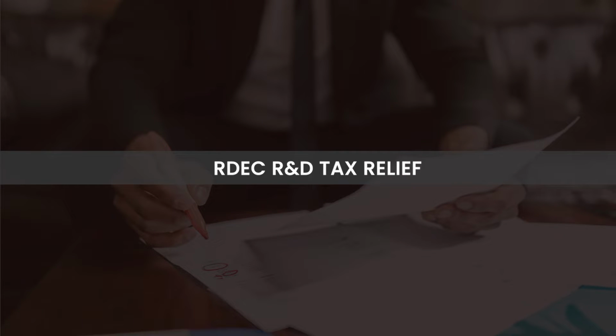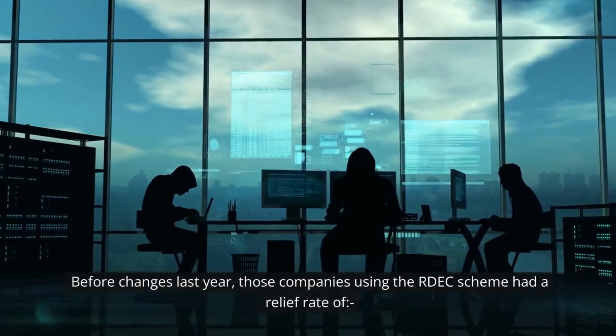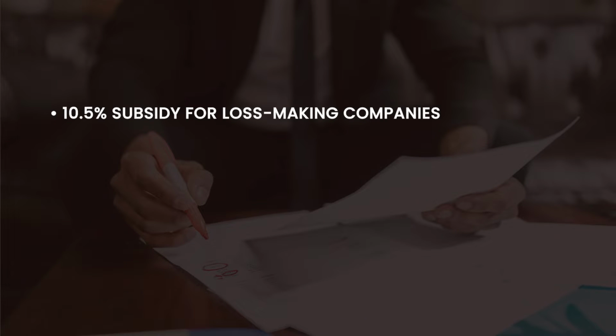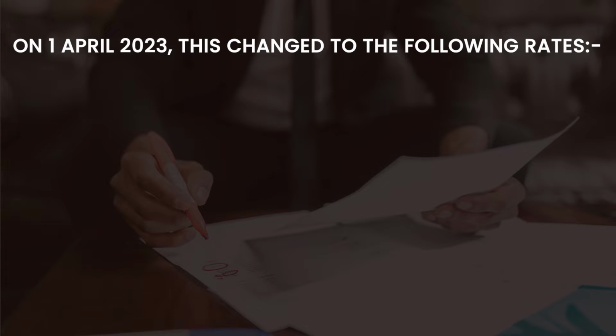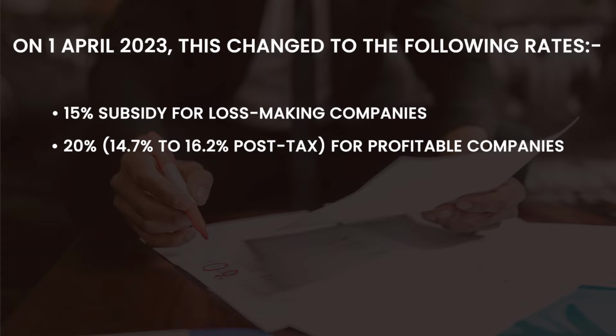RDEC R&D tax relief. Before changes last year, those companies using the RDEC scheme had a relief rate of 10.5% subsidy for loss-making companies, 13%, 10.5% post-tax, for profitable companies. On the 1st of April 2023, this changed to the following rates. 15% subsidy for loss-making companies, 20%, 14.7% to 16.2% post-tax for profitable companies.